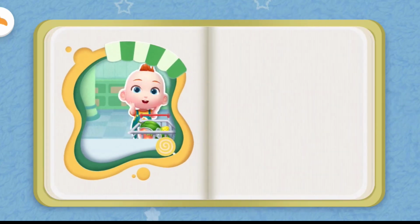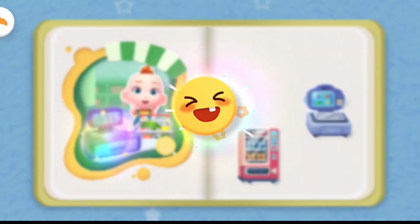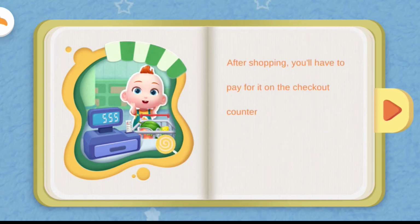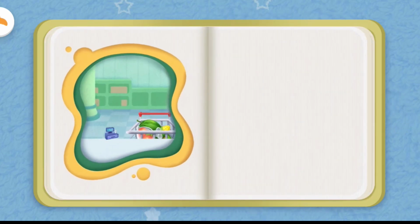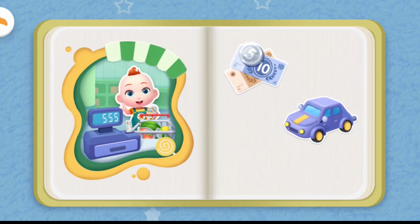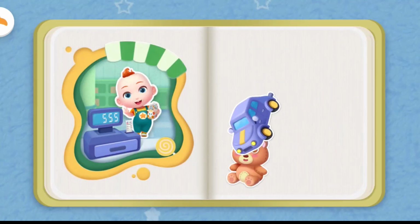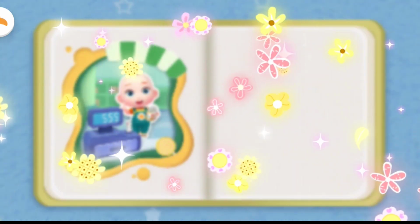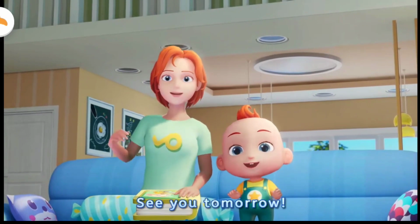Where to pay after they finished buying the groceries? Checkout counter, weighing area, beverage machine. After shopping, you'll have to pay for it on the checkout counter. How do they pay? Pay by cash, car, doll. After shopping, you'll need to use cell phone, bank card, or cash to pay. All done! See you tomorrow!